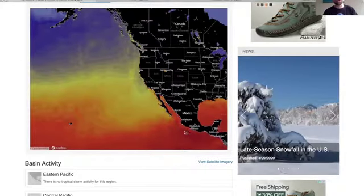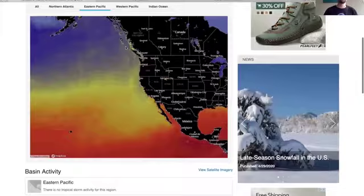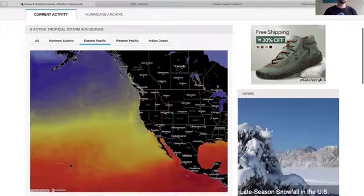But it's here. Look at that pocket of warm water right there. We're probably pushing to the upper 80s here. That's where we're starting to see a little bit of development. So they're keeping an eye on there. This is where hurricane season is the earliest in the Northern Hemisphere, around May 15th. So you have some areas we're keeping an eye on, watching the water.